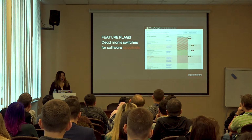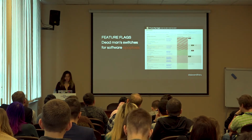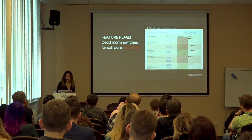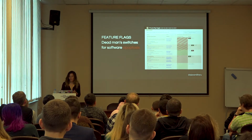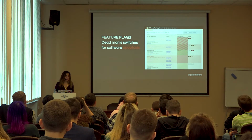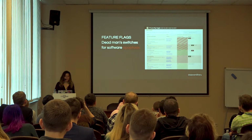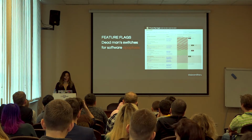To minimize risk, we also use something like dead man switches. A dead man switch is a switch that's designed to be activated if a human operator, say in a nuclear facility, or in war, becomes incapacitated or is removed from control. So we have dead man switches for every feature on ft.com. And the purpose of these is something called software apoptosis.